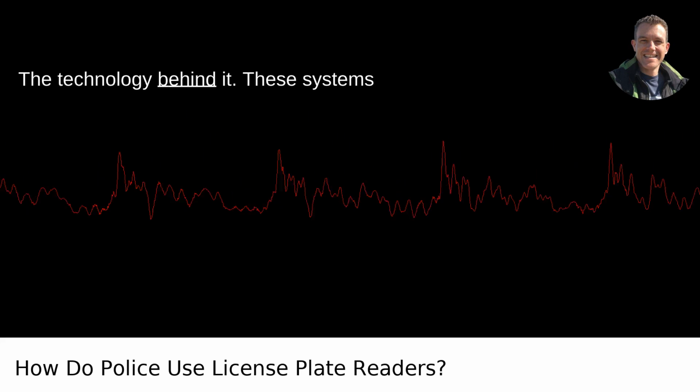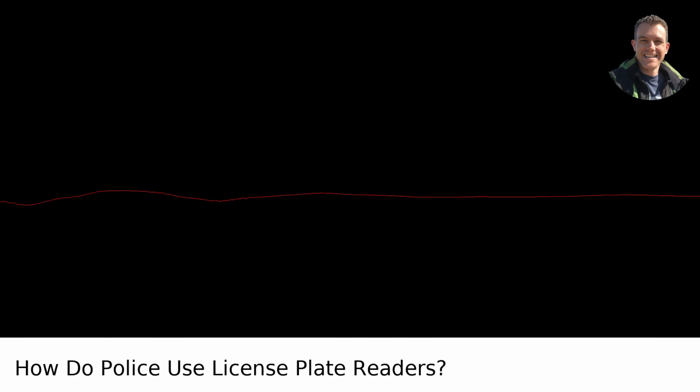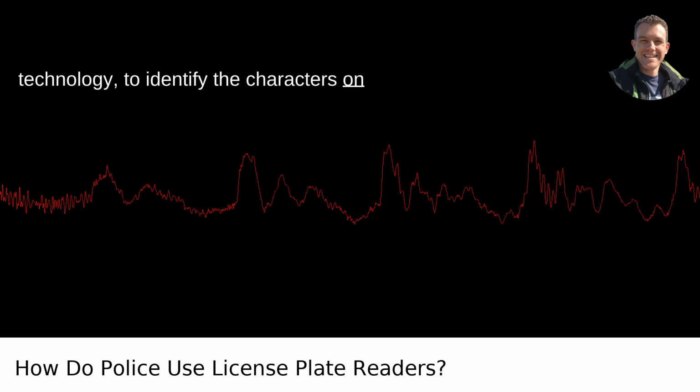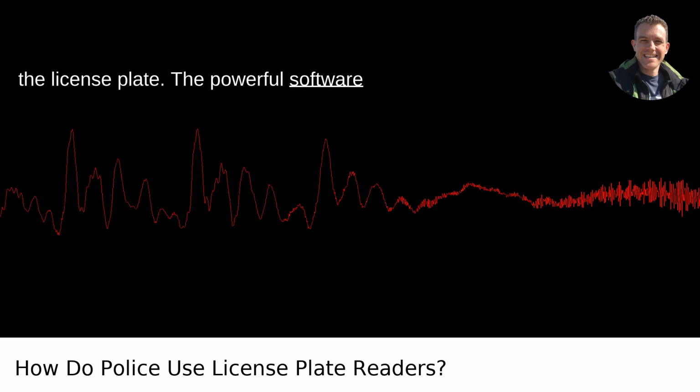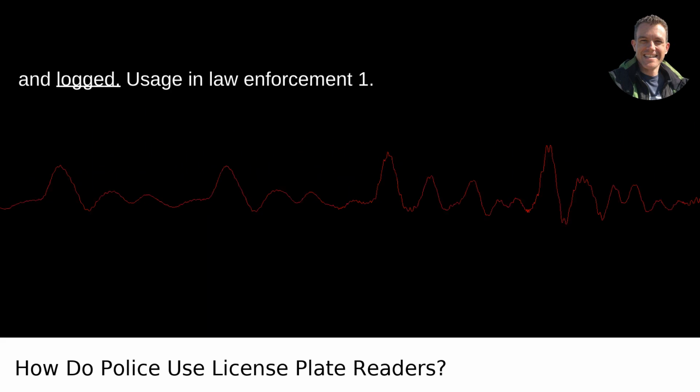The technology behind it: these systems use optical character recognition, OCR technology, to identify the characters on the license plate. The powerful software enhances the image quality to ensure the numbers and letters can be accurately read and logged.